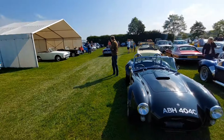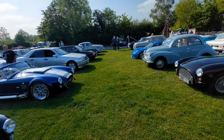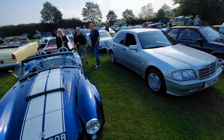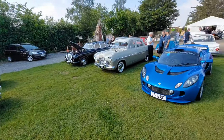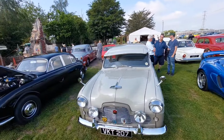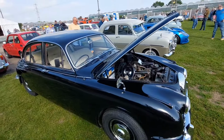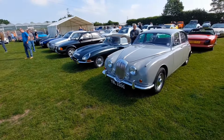So as usual, we've got an array of vehicles from all different decades. It's a really good place for owners to meet up and talk about the vehicles they've got a passion for as well. Some cracking cars, aren't they? This fair weather's definitely bringing them out.